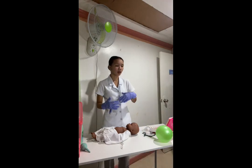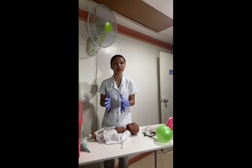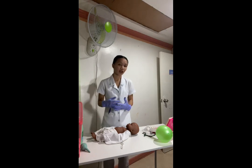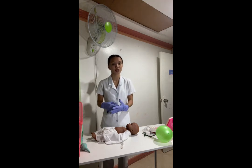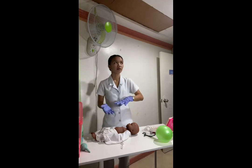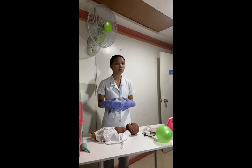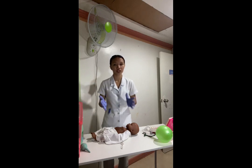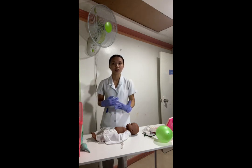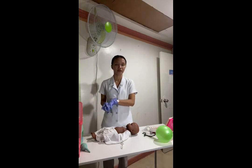So now, after doing the compression for 4 cycles, we are going to evaluate the heart rate of the baby. If the heart rate is still below 60, we have to continue the chest compression and assist in intubation and giving medication. However, if the heart rate is more than 100, we proceed to post-resuscitative care, because this will optimize ventilation and circulation, preserve organ and tissue function, and maintain the recommended blood glucose levels.